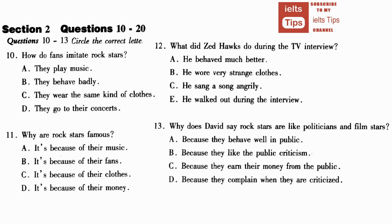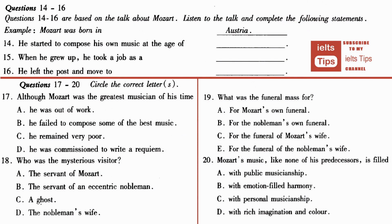Tom and Mary go to the afternoon talk about music. Now look at questions 14 to 20. Now listen to the talk and answer questions 14 to 20.